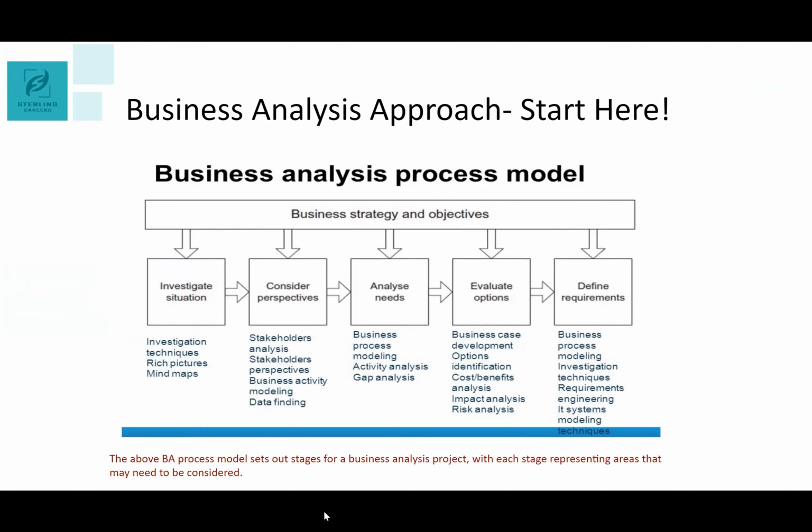So let's talk quickly about the business analysis process model. So I mentioned the definition of business analysis, okay? And I said that there are industry standard methodologies or techniques. So you are not expected to go into an organization tomorrow.